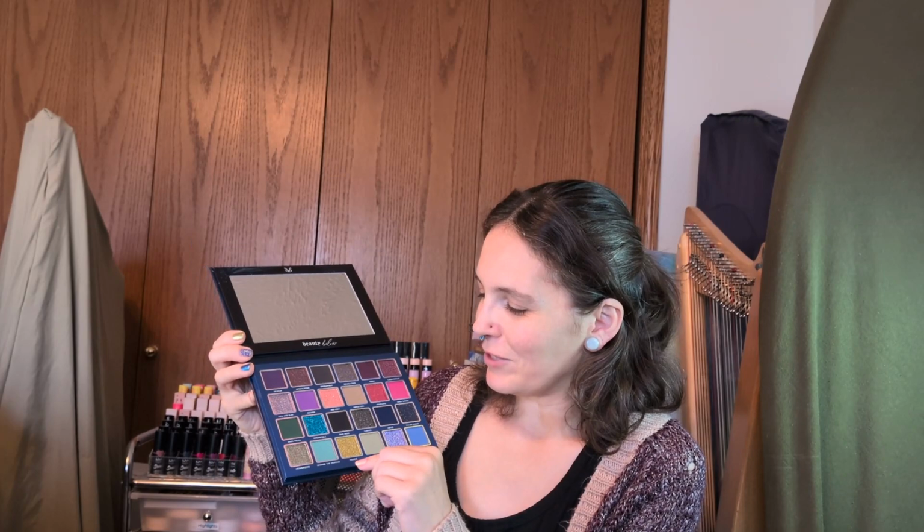So just a little bit about this palette. We've got 24 shades, 12 are shimmers and 12 are mattes. And it's just a lot of really deep colors, which I'm kind of excited about because I really love colorful makeup, but I think dark, bold looks are also super fun. So we're gonna give this a try, and I'm gonna try and use a decent selection so we can get an idea of what these look like, and I'll also do some swatches for you.